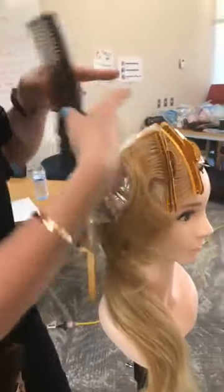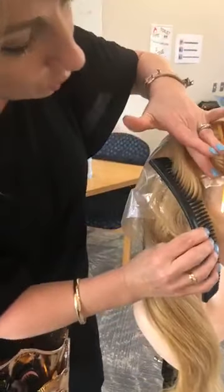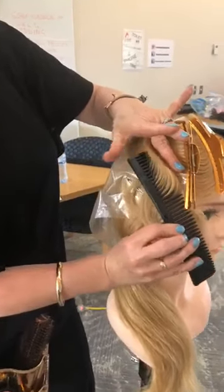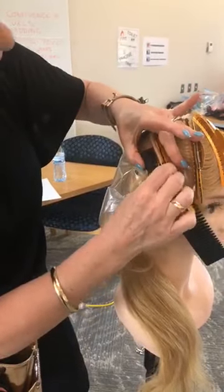Can you see already what I've got here? All right, it's already there for me. There's my birdie finger. I'm going to scoosh towards you. That comb is doing my work. Can you see this? My comb is literally doing my work for me. Okay, there's my next one. I'm going to scratch that into place.